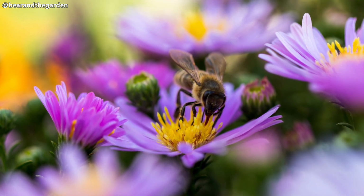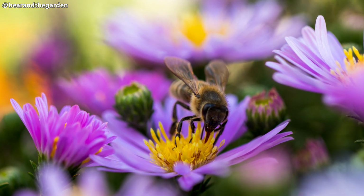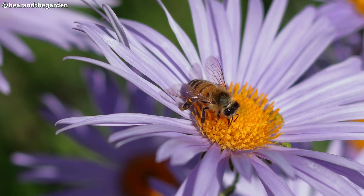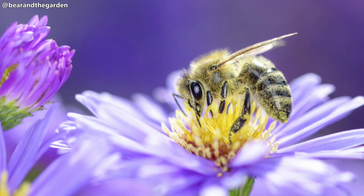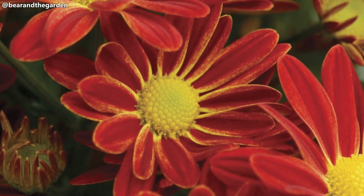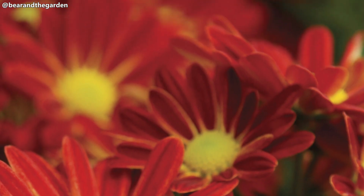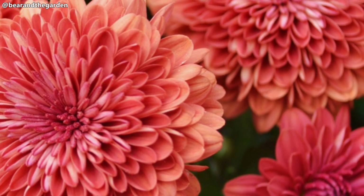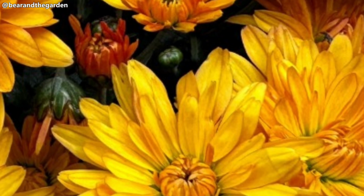The bloom times also highlight their different roles. Asters usually begin flowering in late August and continue into October, carrying the garden from summer into autumn. Chrysanthemums generally peak a little later, from September through November. Planting both in your garden ensures a continuous display of color throughout the entire autumn season.